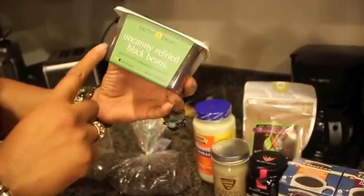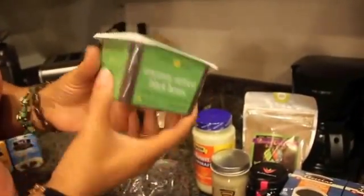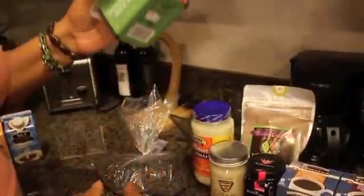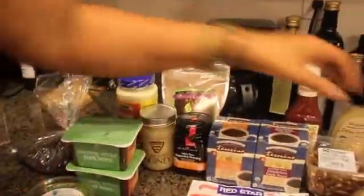So, excuse me, yeah, refried black beans. So instead of this being in a can, you see it's in a container. And this was in the refrigerated section. So I actually got a couple of these.